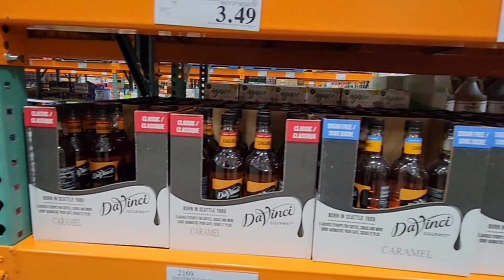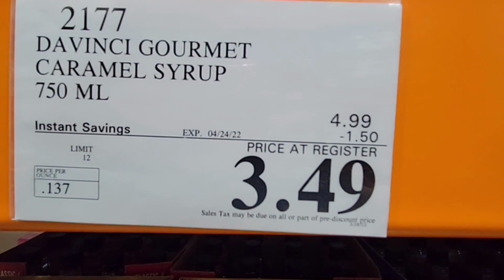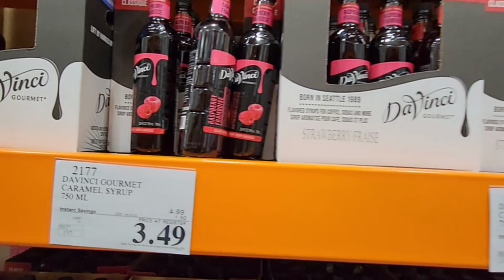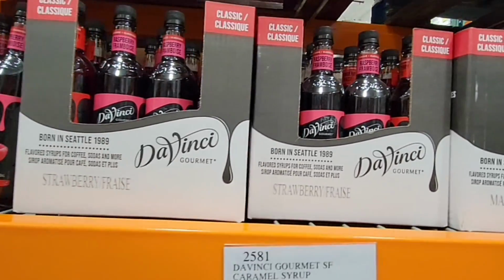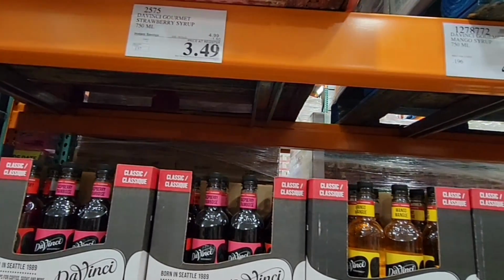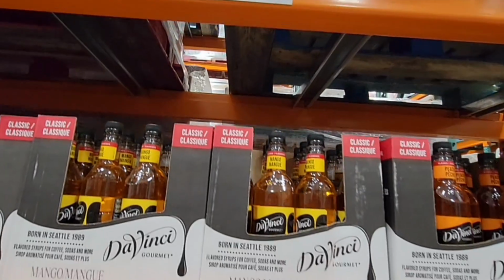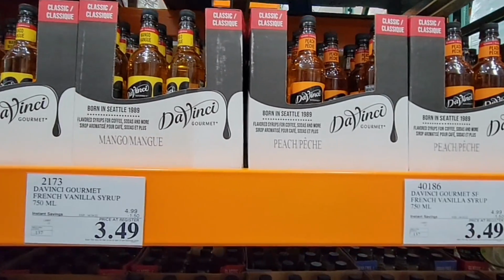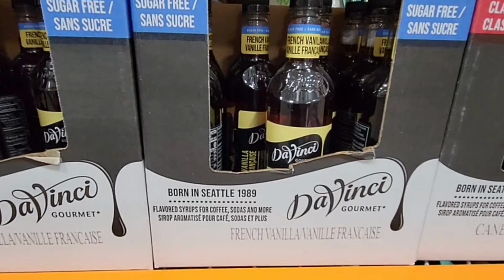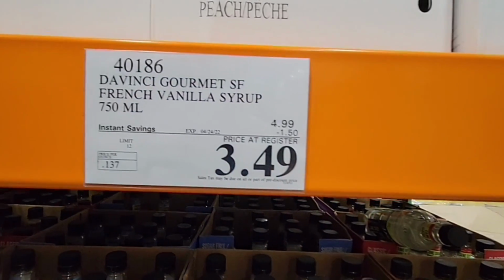Now, these are kind of like the coffee syrups or any kind of syrup, really. This is the caramel syrup. They are on sale to the 24th for $3.49. Not all the flavors. The strawberry one was, oh, that one was. There was a raspberry, I want to say that. Yeah, this one is not on sale. But most of these flavors were on sale. And like I said, I don't see this at the wholesale. I've only seen it at the Business Center.